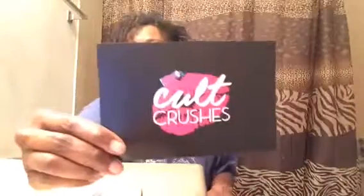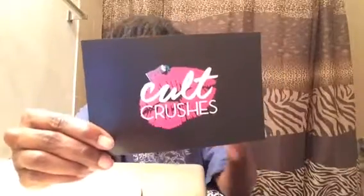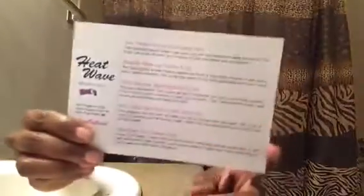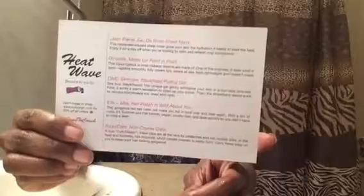And it looks like Ricky's changed their logo also. This is the logo used. This is what it looks like on the box, but this is the logo on the card right here. Ricky's Cold Crushes. Looks like the theme is Heat Wave. And here's everything on the other side there. I don't think there's prices, but it tells you everything that you get. By the way, oftentimes with Ricky's, you do get full-size products, if I haven't said that already.